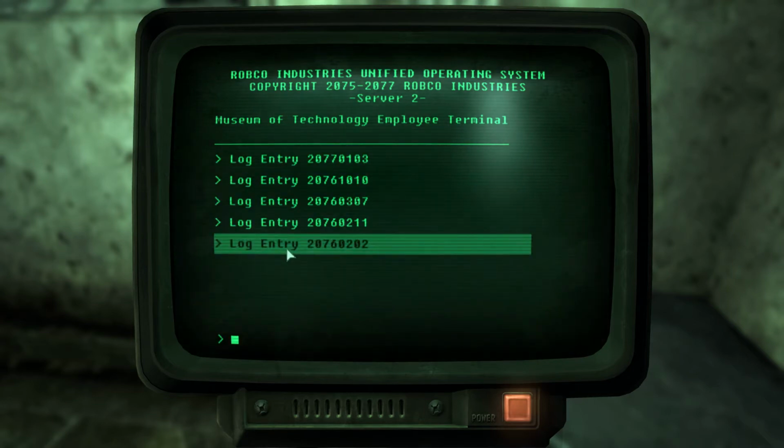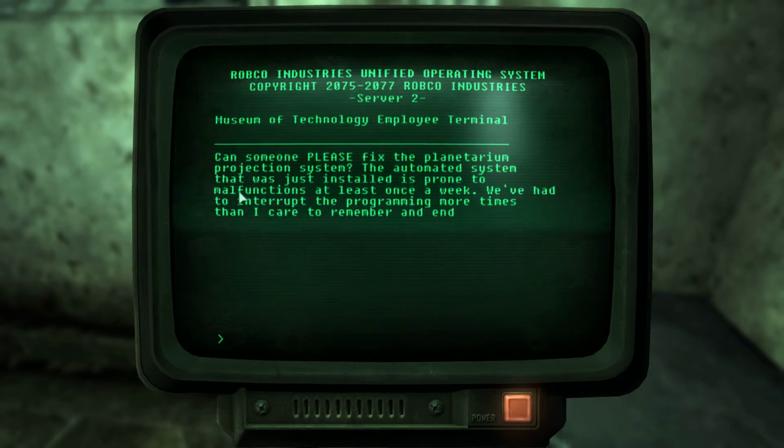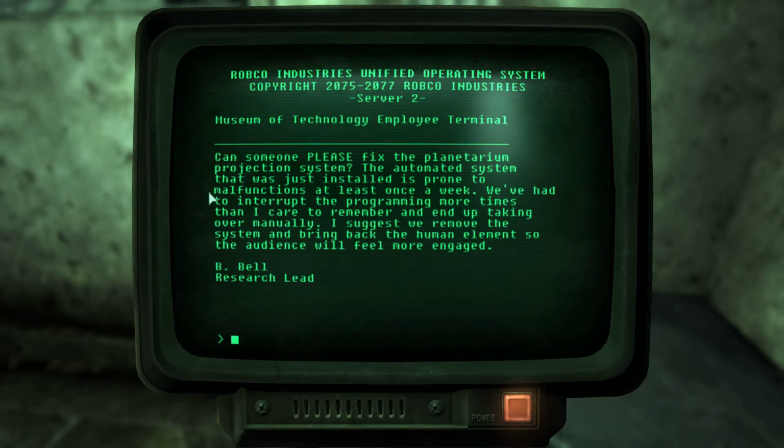Alright, last entry. Can someone please fix the Planetarium projection system? The automated system that was just installed is prone to malfunctions at least once a week. We've had to interrupt the programming more times than I care to remember and end up taking over manually. I suggest we remove the system and bring back the human element so the audience will feel more engaged.